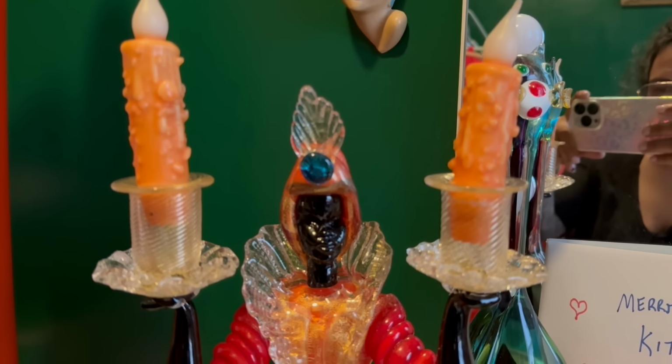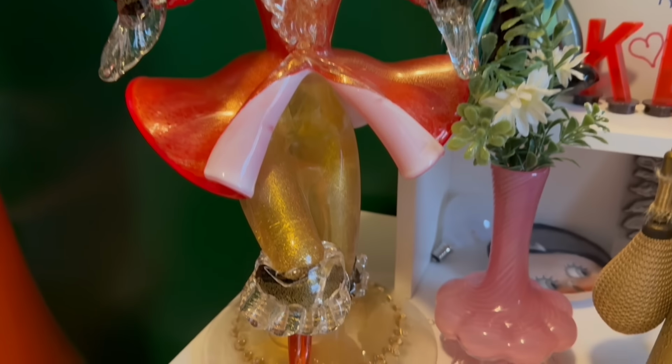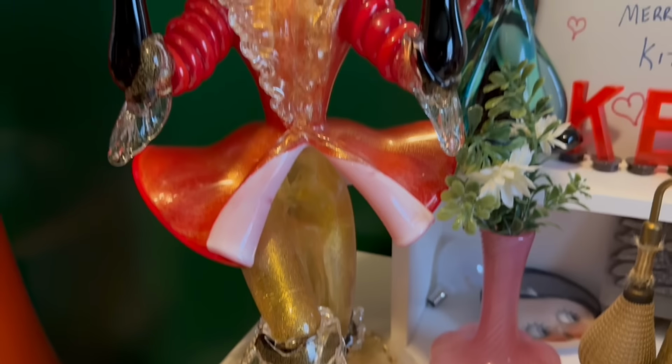And I did get the Murano candle holder I was looking at, the heart. Look at that. That's a Kate thing.